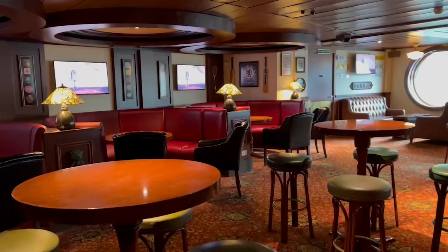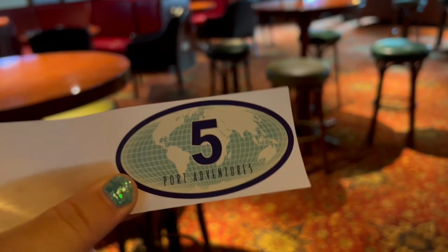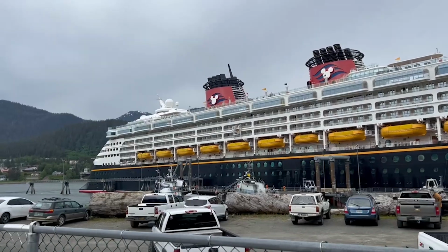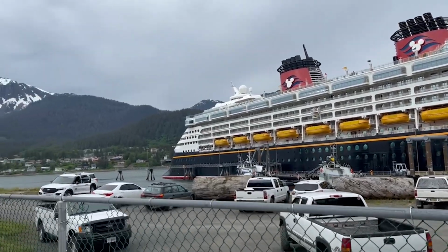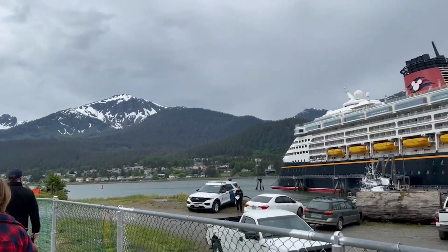When you book through Disney, your Navigator app will tell you when and where to meet for your excursion. We met in O'Gill's Pub and were given a number for our group. We had booked the Rainforest Trails and Whales tour for the day in Juneau and were brought out to a bus where we met our guide and got settled in.